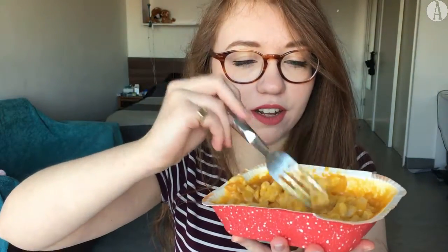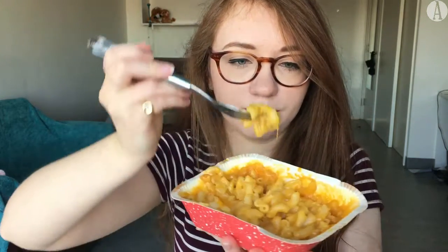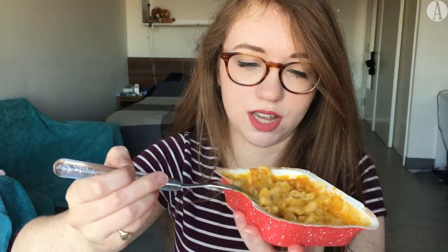Okay, so I am going to now try this. If I just show you when I'm scooping it, it does have a sticky, stringy texture. Oh, I'm so scared. Right, let's give it a go.